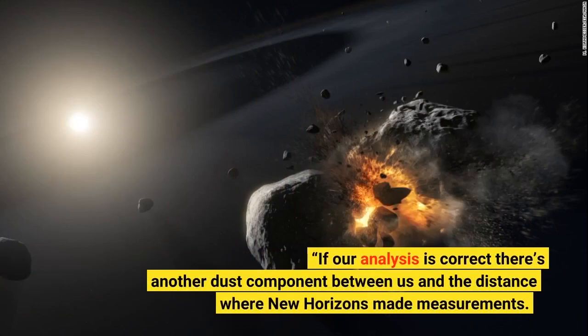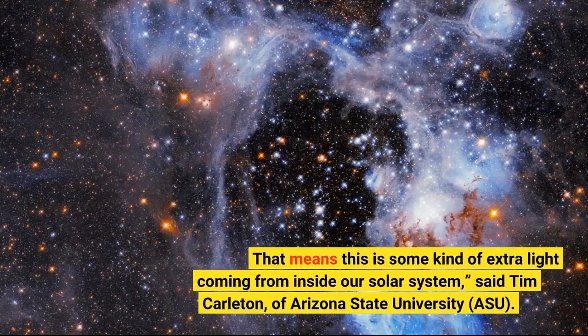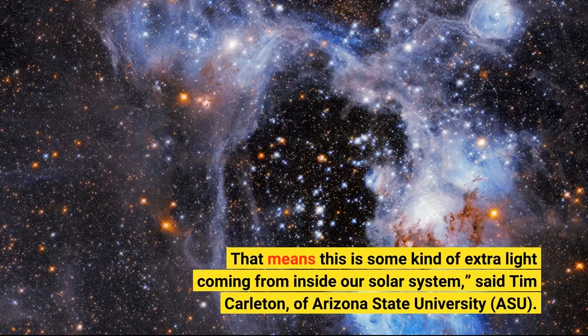If our analysis is correct, there's another dust component between us and the distance where New Horizons made measurements. That means this is some kind of extra light coming from inside our solar system, said Tim Carlton, of Arizona State University, ASU.